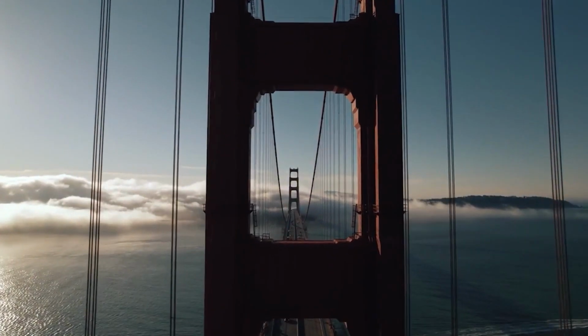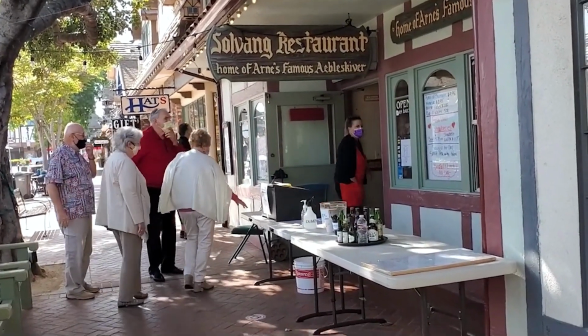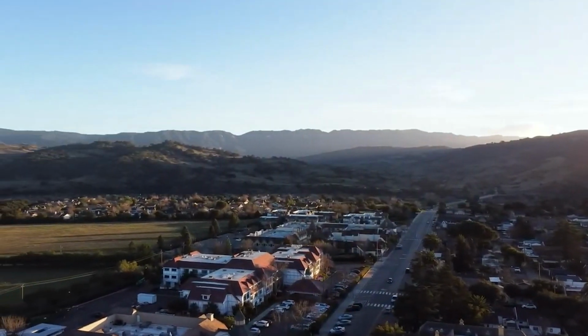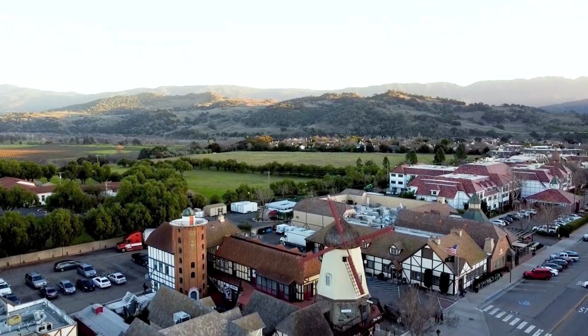Now, moving back to where we left off. Number 5. Solvang Restaurant. Make it a point to stop in the town of Solvang as you travel up the coast. This odd small village has the appearance of having been transported from Denmark and dropped into Southern California. The village has a completely distinctive feel thanks to its windmills, Tudor structures, and fairy tale-themed parks.